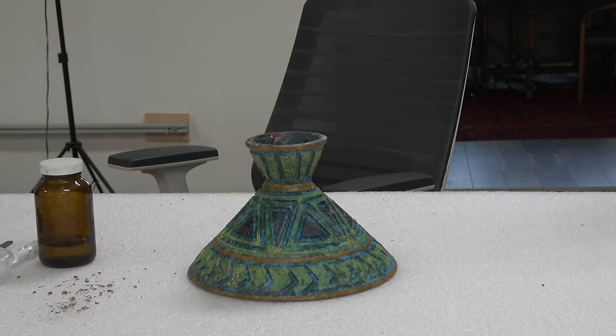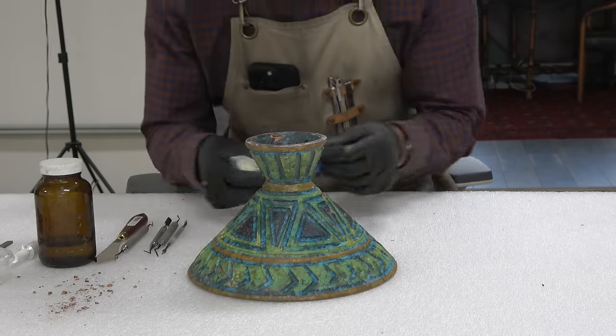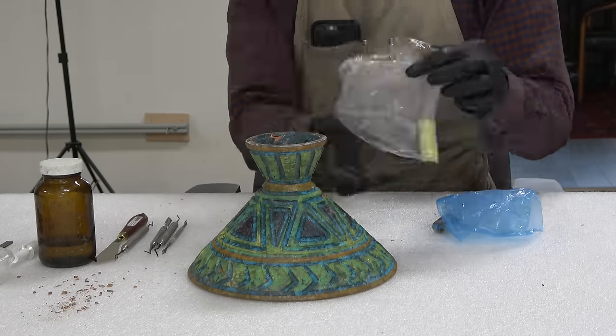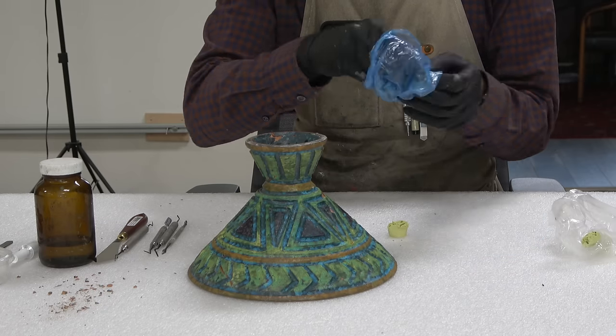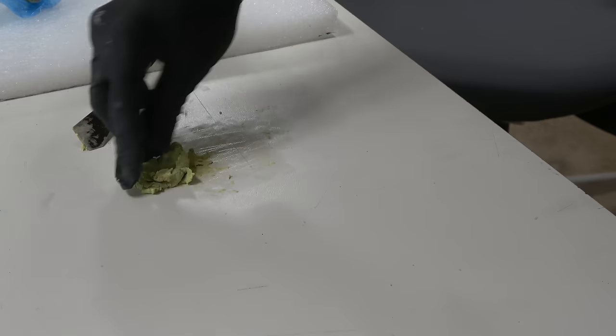And because some of the losses were pretty significant and go all the way through, they're not just chips, I have to build them up, at least make some more body onto which I can add the fill-in medium. So I'm using a two-part sculpting epoxy here.